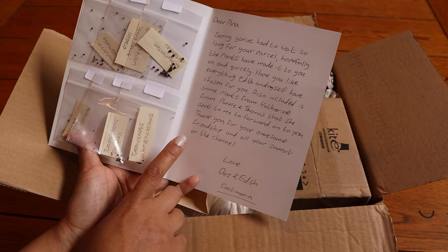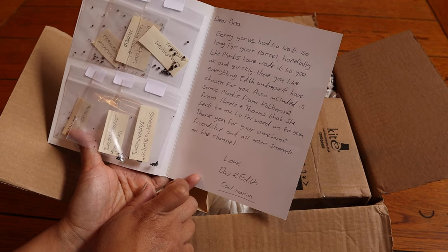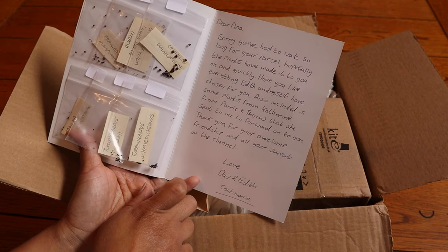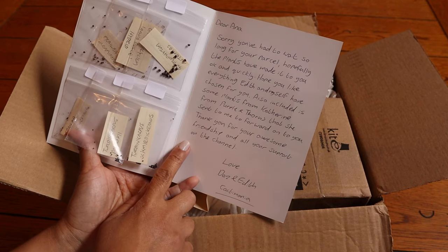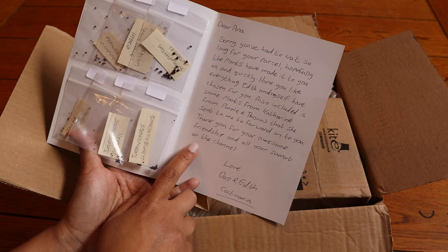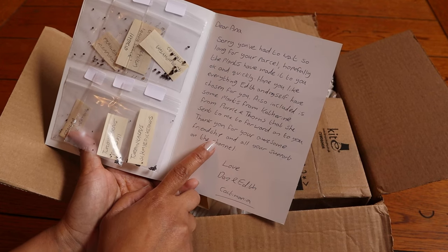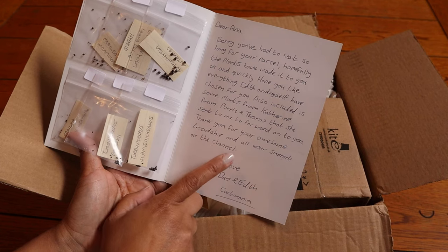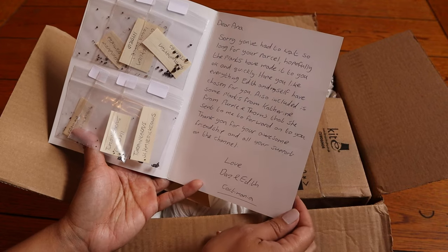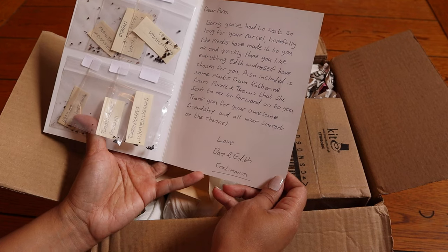Okay, so it says here, "Dear Anna, sorry you've had to wait so long for your parcel. Hopefully the plants have made it to you okay and quickly. Hope you like everything Edith and myself have chosen for you. Also included is some plants from Catherine from Purple and Thorns that she sent to me to forward on to you. Thank you for your awesome friendship and all your support on the channel. Love, Daz and Edith of Cactimania."